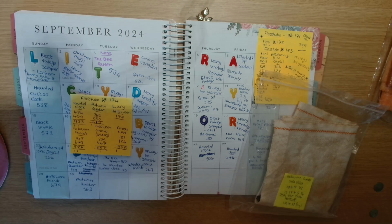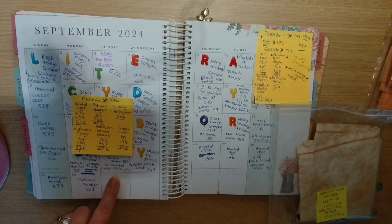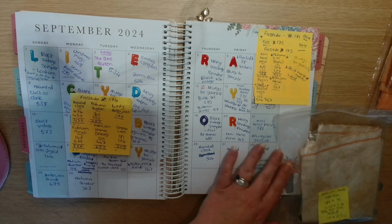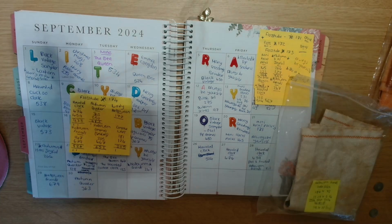So yeah, I carried on a little bit more. I'm sure I'd already had this started, I'd already started it last time. So I worked on it for the rest of Saturday and also Sunday. So this is Halloween Friends, and this is a piece from Soda Stitch. The little gnomes dressed up for Halloween. The Halloween Friends, and I was working on the one with the broomstick. So into this piece I have put a total of 826 stitches.